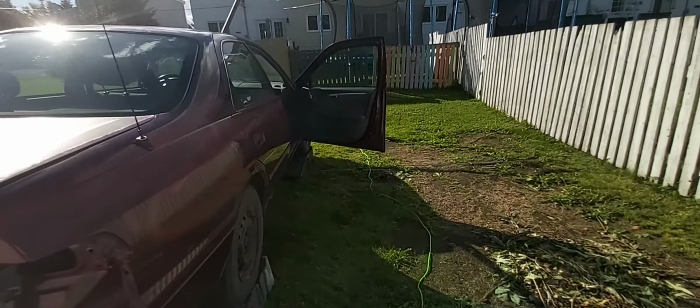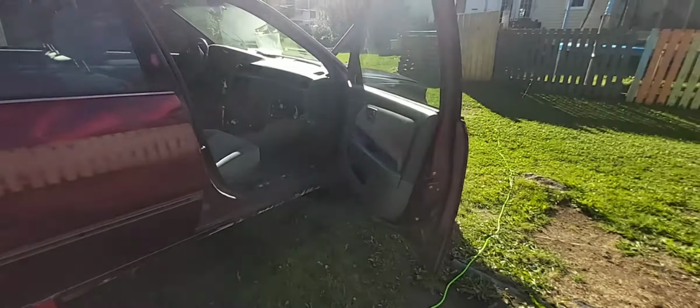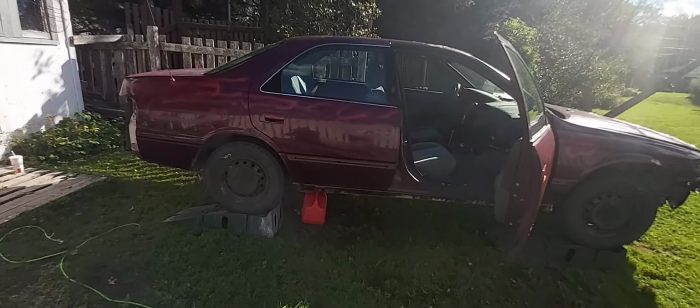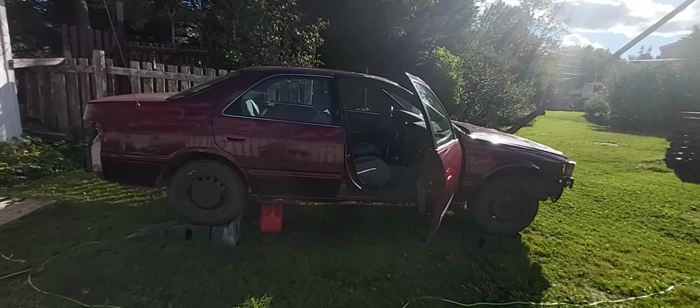The trunk and stuff is not all that bad. The floors themselves are not that bad. Pretty much the only thing that's really bad is the rockers, and a little bit in the wheel wells. But compared to my last one, the blue one that I had, this thing is mint.